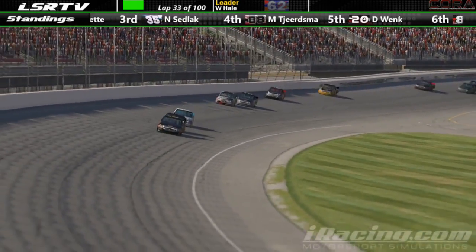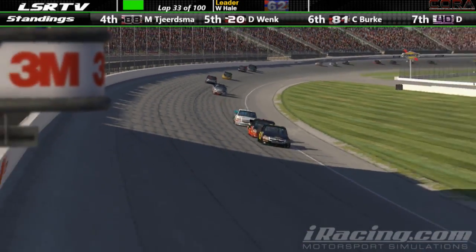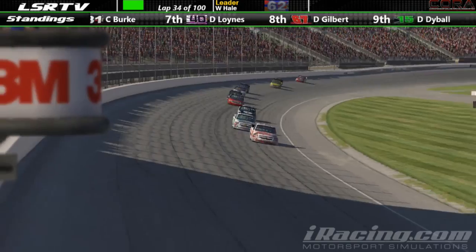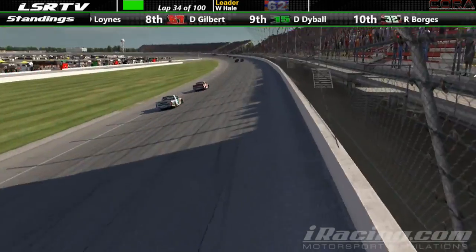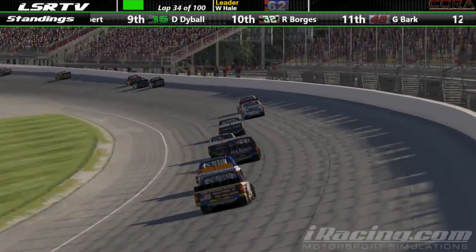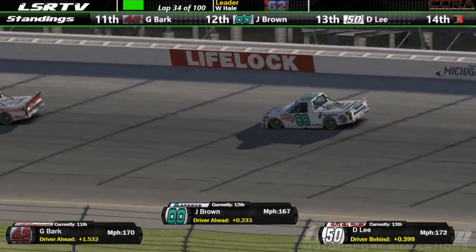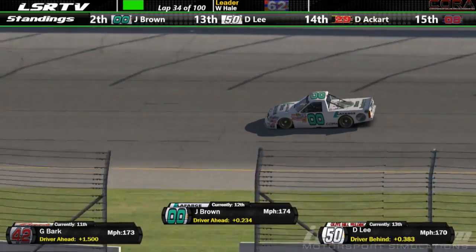Back here once again, looking at the Lafarge machine, James Brown 00. He's running around here right now in the 12th position. Nobody really challenging him too awful much. He had fallen back to around the 15th position, but has been able to bring it back up to the 12th position now, and is running very nicely right here behind George Burke.